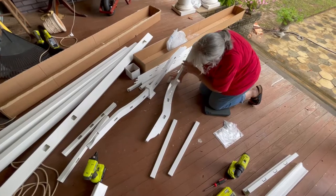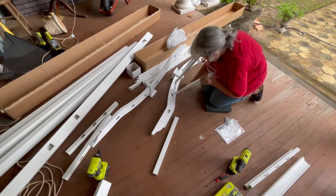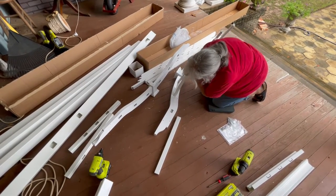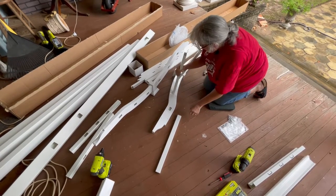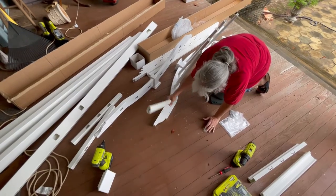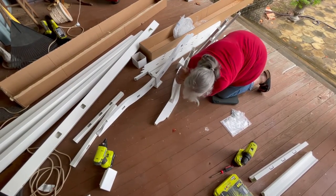The other step wouldn't have been as bad if the screws were better or if the pre-drilled holes were better. It had to be an arch too, and everything would have been easier if it had been straight. Luckily we do have drill bits, so it was fine.